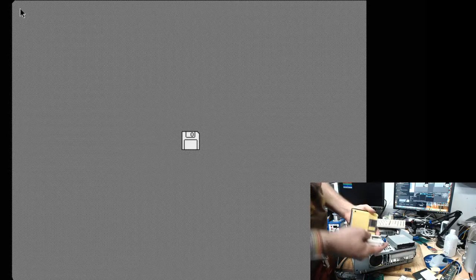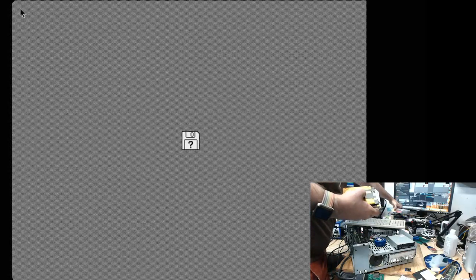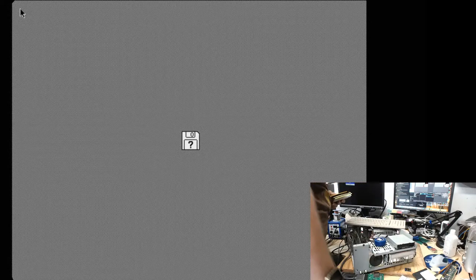I always get excited when I see the yellow discs, because I did have a set that were yellow. I have no idea where I put them. But I did have a set. That's the important part. Is it under here? No. Oh, Steven, when are you going to get your boot discs together? I don't know. It's a very good question.